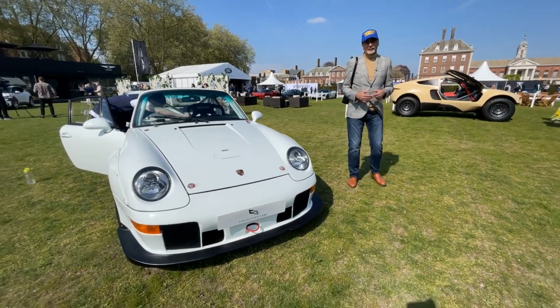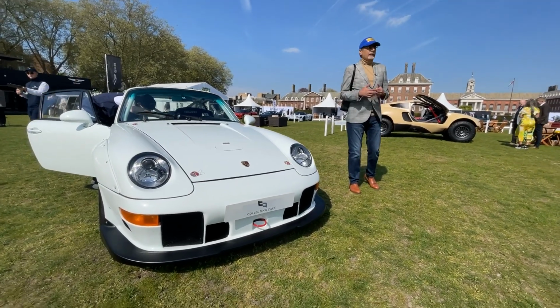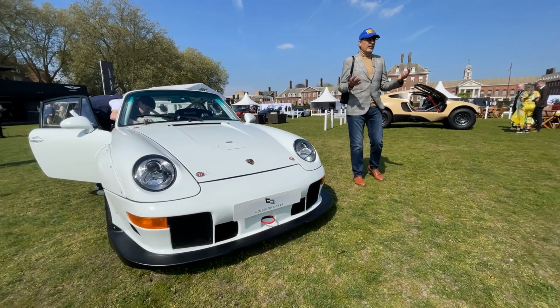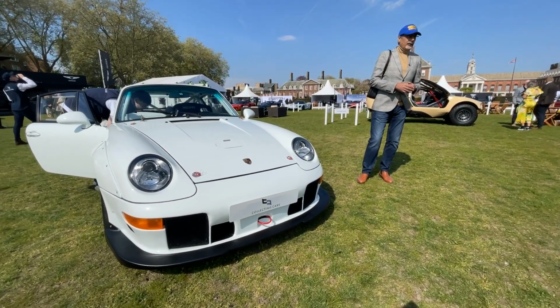The nearest station is Sloane Street. It's a short walk from there. They're promising 12 debuts at this event, and they're promising about 50 classic cars. Plus, there's going to be charity stuff going on for the victims of the Ukrainian war as well. So a lot of stuff going on here.